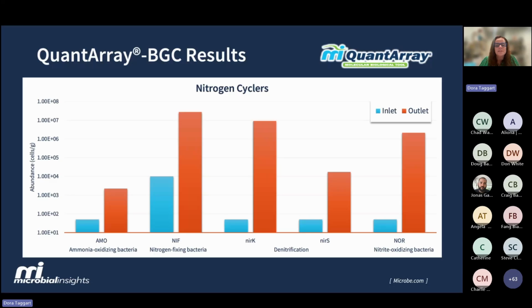Now let's look at that third and fourth set of bars together. NIRS and NIRK are genes that are needed for denitrification. So denitrification is important for a variety of reasons, and you can see at the outlet we have pretty good concentrations, 10 to the 7 and 10 to the 4. There are some species of denitrifiers that can precipitate metals like zinc and cadmium and nickel as carbonates and hydroxides. Others can co-precipitate the metals with calcium carbonate or other minerals. So they can also help us control the pH that's being generated in our system and further precipitate different metals via this pH shift that occurs.